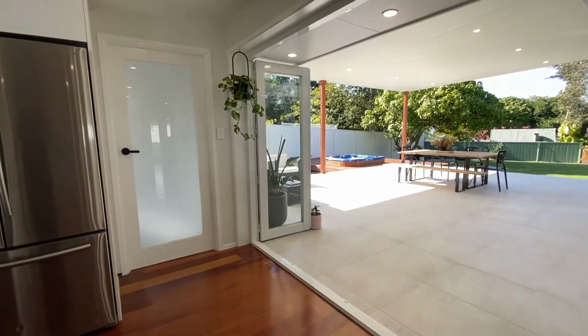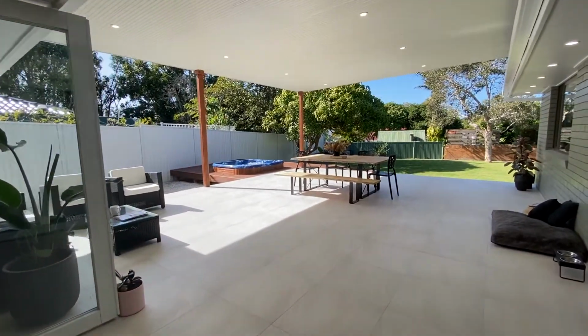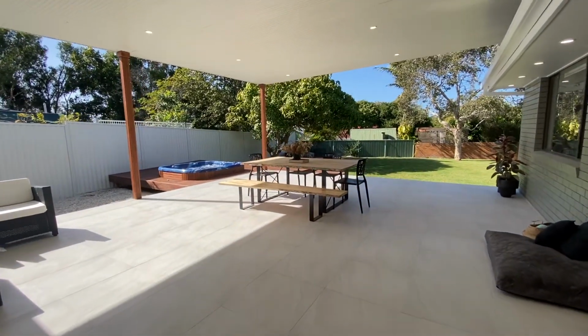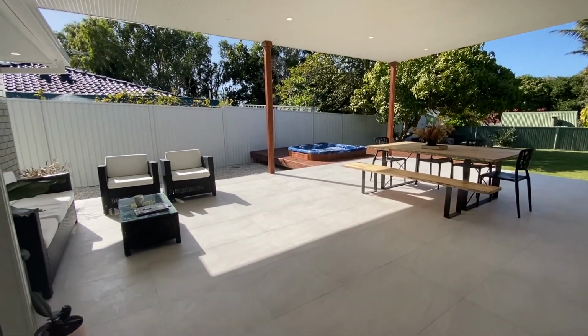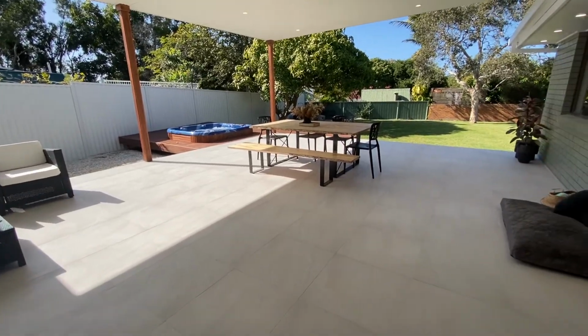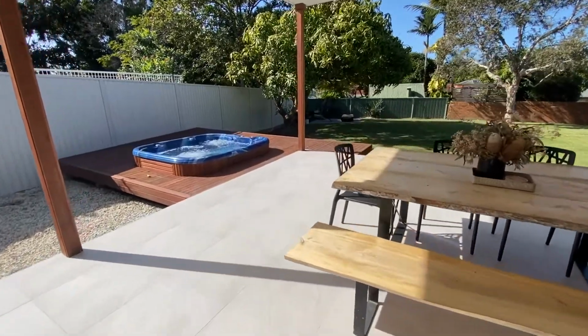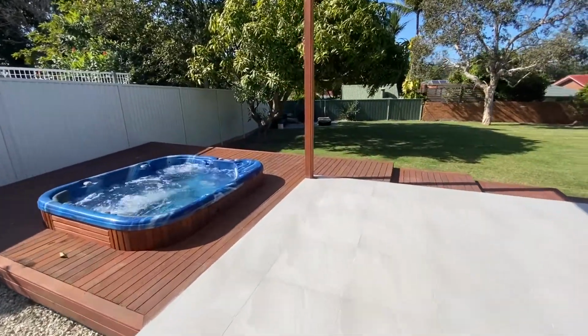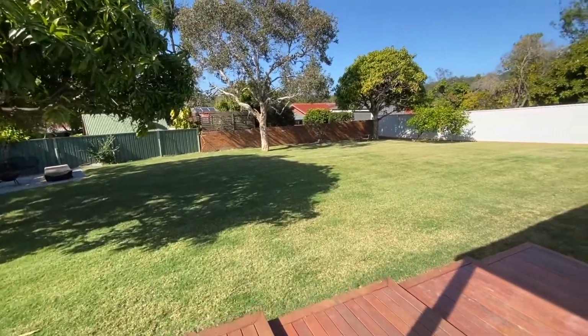Maintaining the graceful flow through the home, the entertainer's kitchen opens out to the undercover outdoor living, with the perfect amount of space for relaxing, entertaining, and enjoying the lifestyle on offer. And while you're unwinding in the spa, you can watch the kids play in the huge, fully fenced yard.